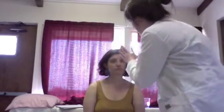And so, again, going on with the eyes, I have an ophthalmic scope. I go ahead and check the red reflex. Go ahead and look at that, and that looks good.